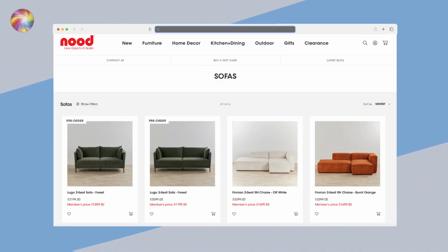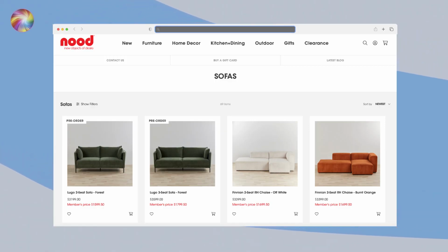Limited fabric choices. While there are several fabrics to choose from, Nood's selection isn't as expansive as some larger furniture brands. Potential feather migration. Feather-filled cushions, while comfortable, can sometimes have feathers that work their way out of the fabric.